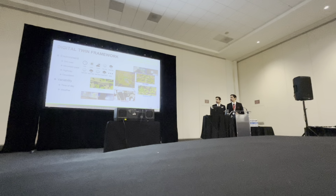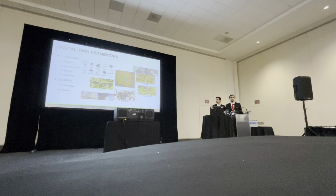And all of this essentially allows us to look at the same environmental features at different times of the day or under different weather conditions, which is extremely crucial for constructing a test matrix for off-road autonomy verification.